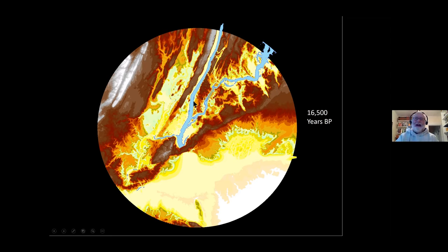And this glacial lake is called Glacial Lake Albany because it extended all the way up to Albany, right? And eventually that broke. There was a series of glacial lakes further north, and about 16,500 years ago, they broke, and this massive wall of water came flooding down the Hudson River Valley and broke out this dam and created the Verrazano Narrows as we know it today.